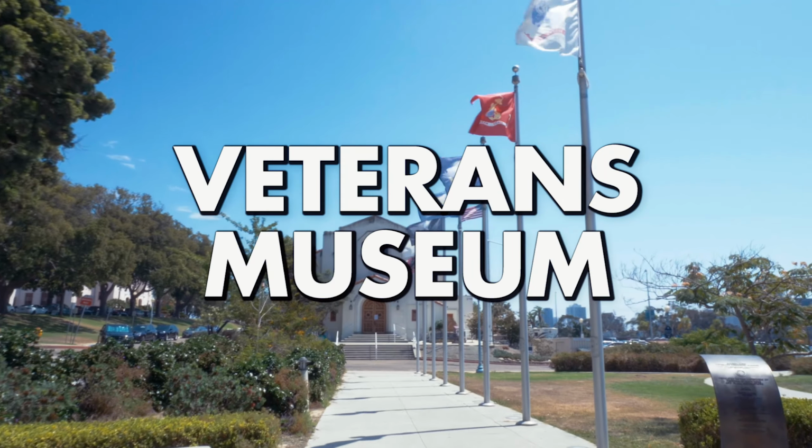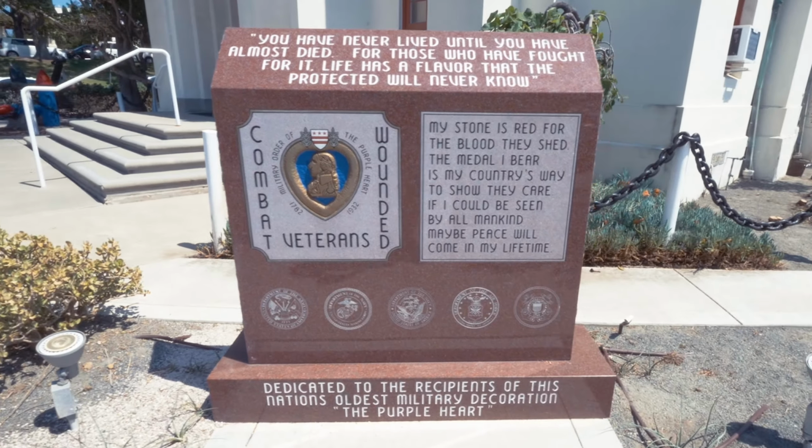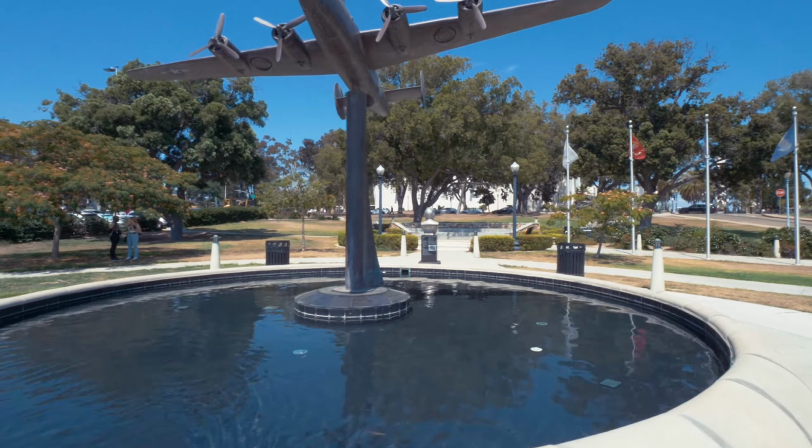And finally, Balboa Park was taken over by the Navy during World War II after Pearl Harbor, and it was used for training and living quarters for the troops.